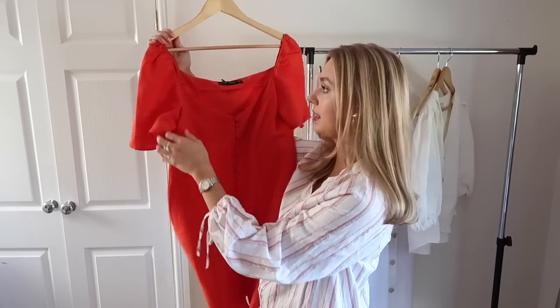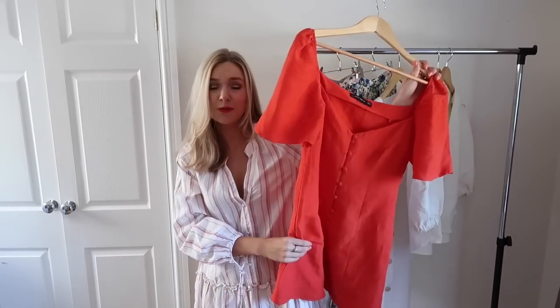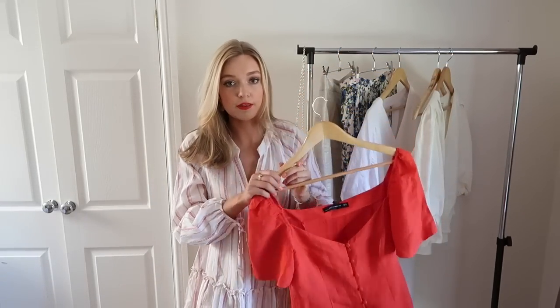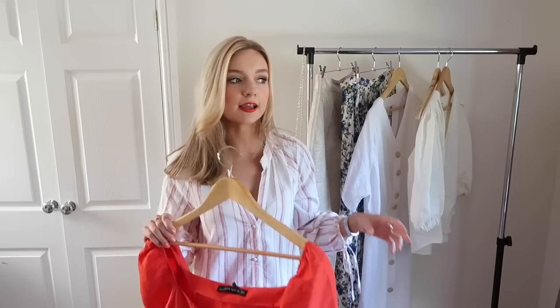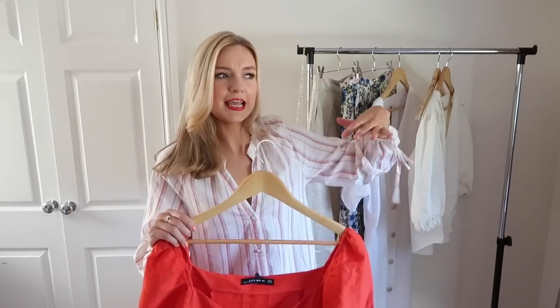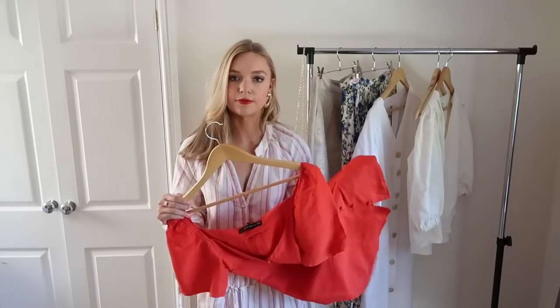dress, in a linen-y material. The shoulders are a little bit gathered. It's just a perfect summer dress, to be honest. £20, quite a bargain. I mean, you could wear it with heels, but for me, I prefer to wear short dresses with flat shoes, because I think there's something about the balance between short and then heels. I don't think it looks that modern, but I think wearing a short dress with flats looks a bit more cool.